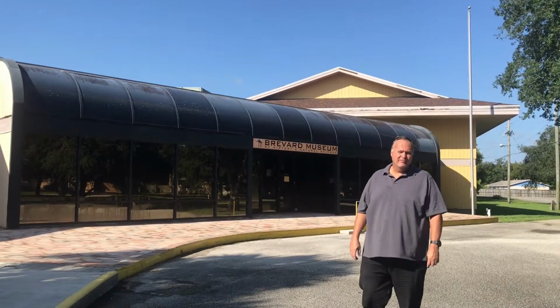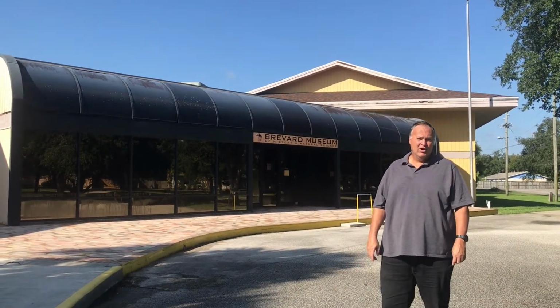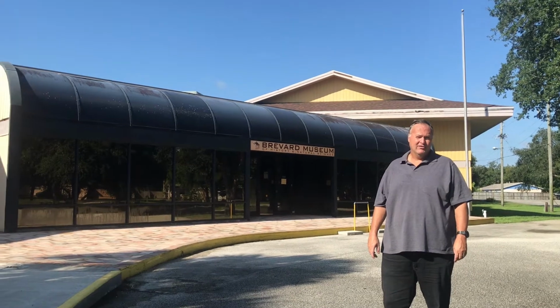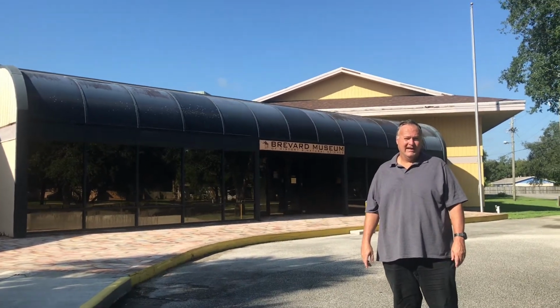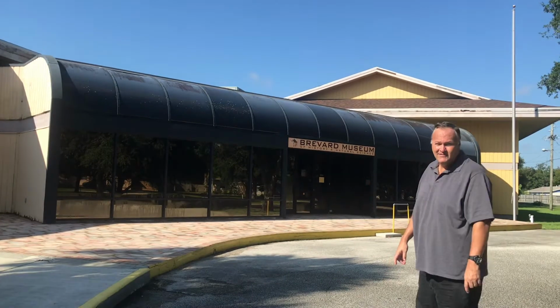This is the Brevard Museum of History and Natural Science. It is located in Cocoa, Florida. It was established in 1973. They have an excellent collection of prehistoric animal skeletons, and on the Wendover Bog from the Titusville area, they have an excellent exhibit there. So we're going to go on inside and we're going to check it out. So come join us.